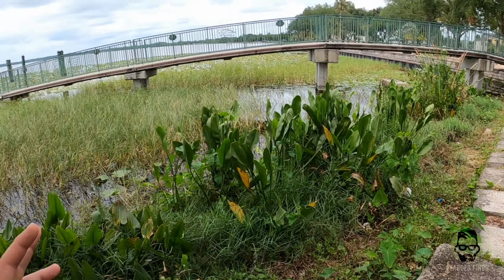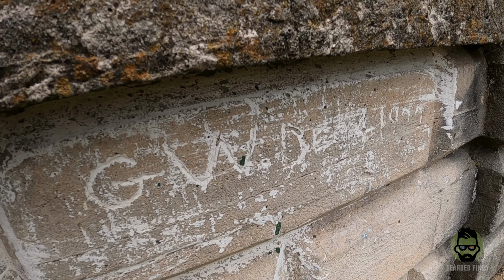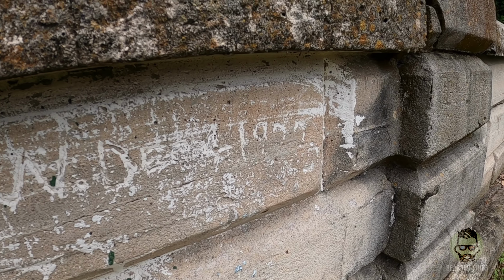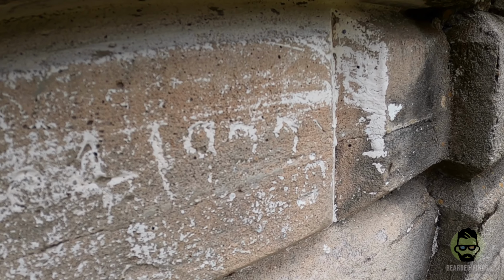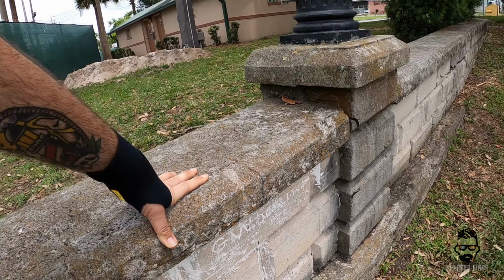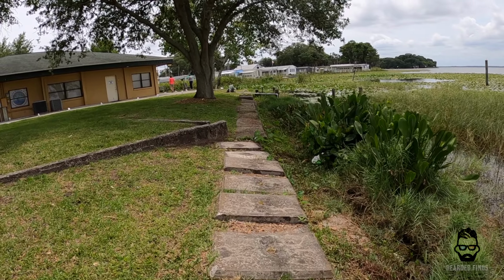Here's something kind of cool. Somebody carved their name into this wall and put the year 1977. Right there, 1977. Pretty sweet. Well, I'm not sure it's over here. We're gonna head on back.